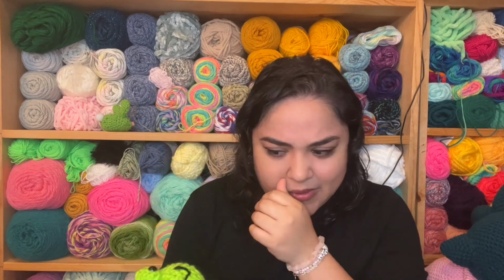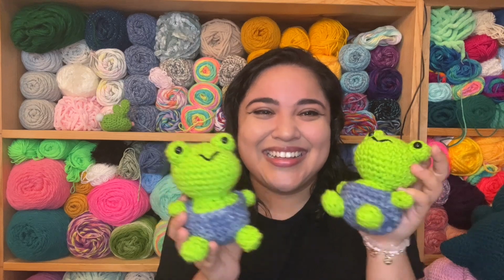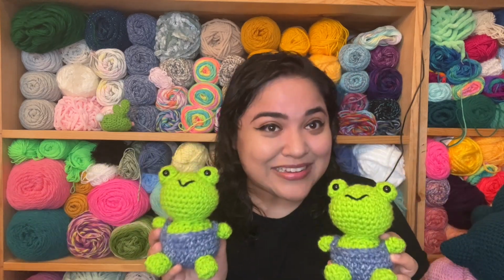But yeah, 1, 2, 3, 4, 5, 6, 7, 8 pieces to sew on. Did I count right? 1, 2, 3, 4, 5, 6, 7. Yes. A lot of sewing, but really, really cute. I don't know if these would work for markets, because again, they're kind of small for the amount of time they take because of all the sewing, but I love them.